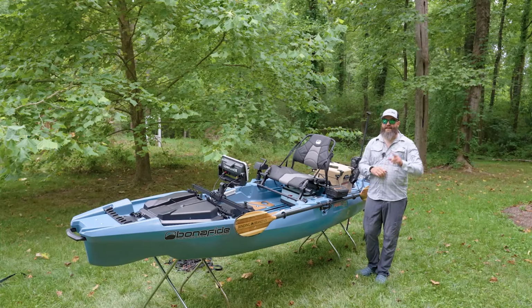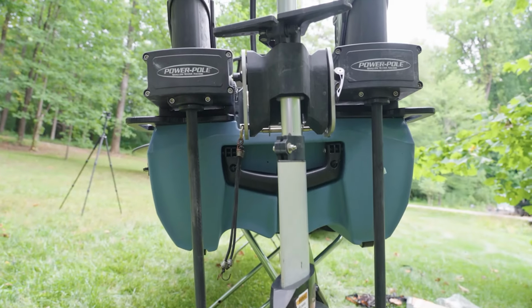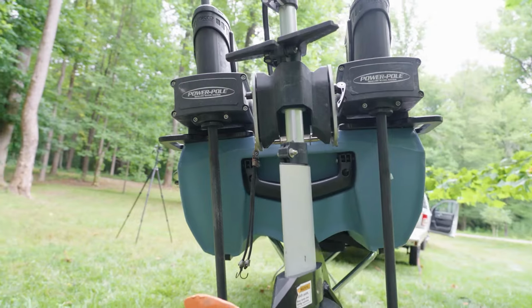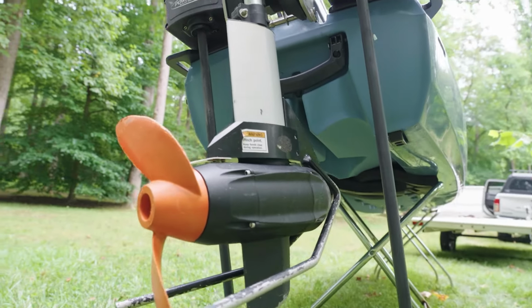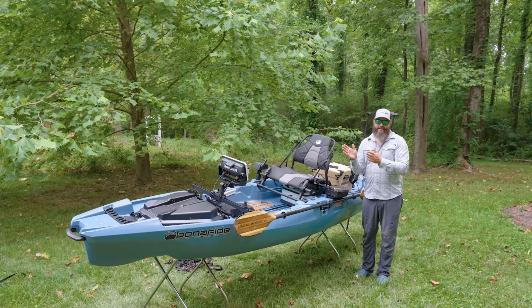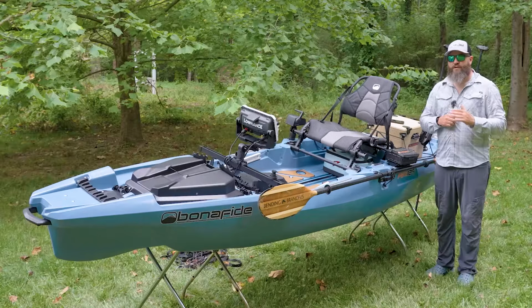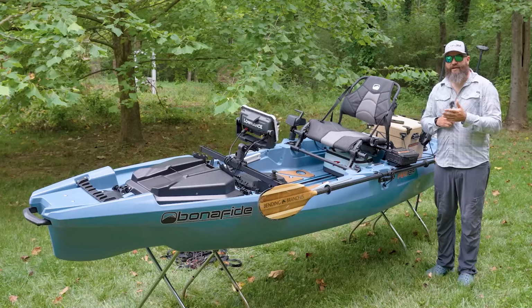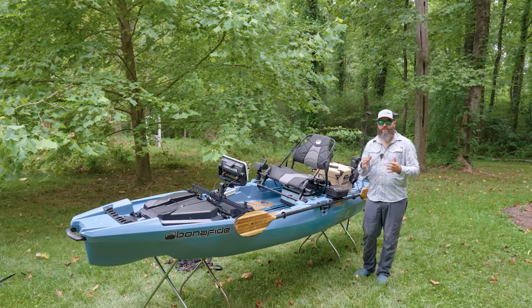Also, the fact that I can run not one, but 2 power poles on the back of this thing is absolutely crazy. You might wonder why that's important. Well, you see it on bass boats all the time. When you want to power pole down and lock that boat into place, what happens when you only have one is that the boat can spin depending on which way the wind's blowing or the current. You're going to face down current, downwind, which might not always be the direction you want to face to fish. Having 2 power poles on the back, however, will lock that boat in and keep it facing the direction that you want it to be facing.